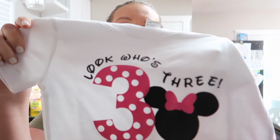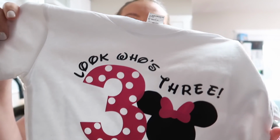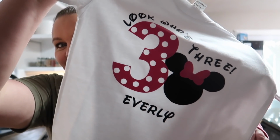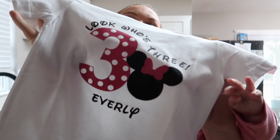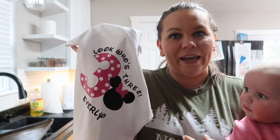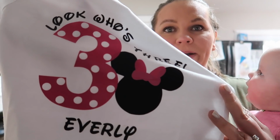So we just checked the mail and I have to show you what just came in the mail. I ordered this about 2 weeks ago. It is so cute. It says, look who's three, Everly. And it's got the Minnie Mouse with a three on it. She wants a Minnie Mouse party. So I found this shirt and I was like, that is so stinking cute for her to wear on her third birthday. And we'll do a Minnie Mouse theme.